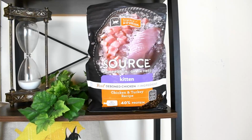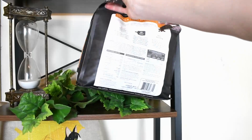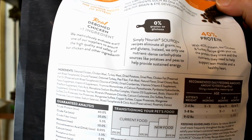And finally, let's talk about our very last recommendation, which is our top pick for kittens. So this food is from the PetSmart exclusive brand Simply Nourish. It's from the Source line, which is their line of higher protein, grain-free foods. And it's their chicken and turkey recipe for kittens. So this food is made with deboned chicken, chicken meal, and turkey meal as its main ingredients.